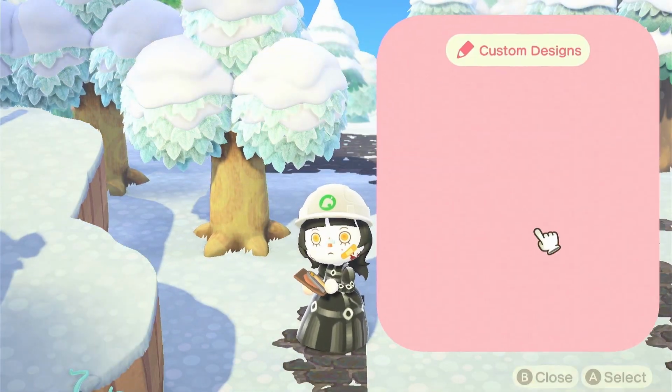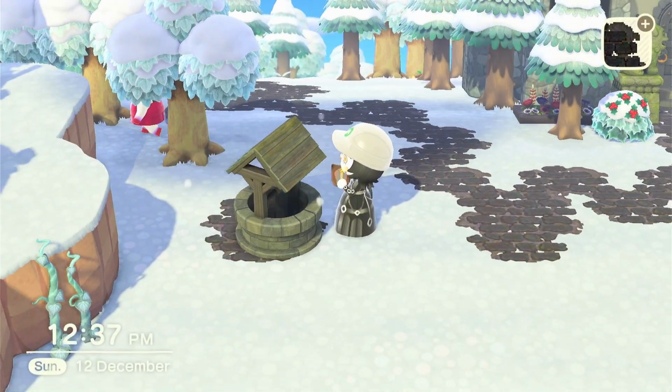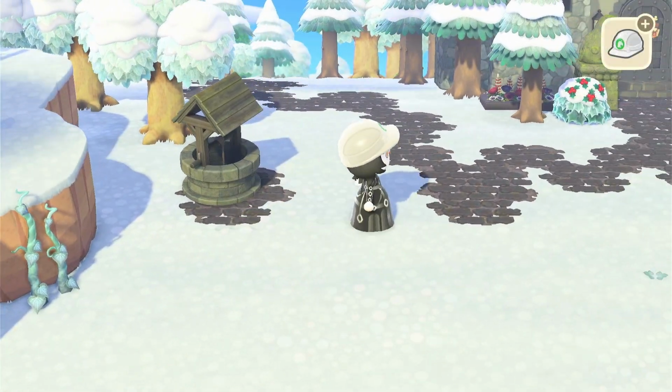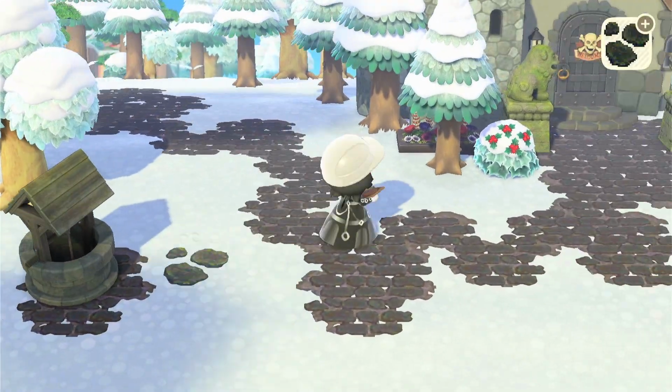Right here, I am preparing a place for the obligatory well, because I think there is probably not a single spooky island that does not have at least one well. So that's mine. Maybe there will be more, but for now, this is my spooky well.